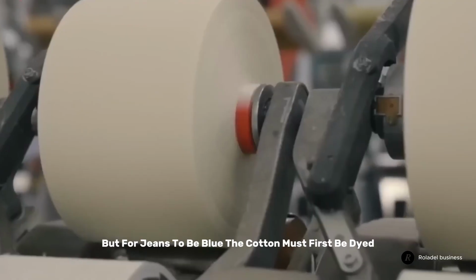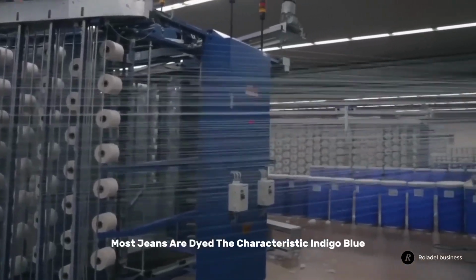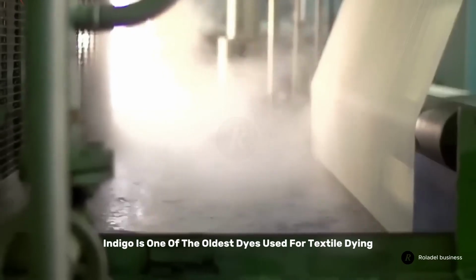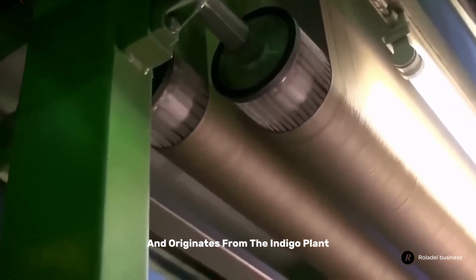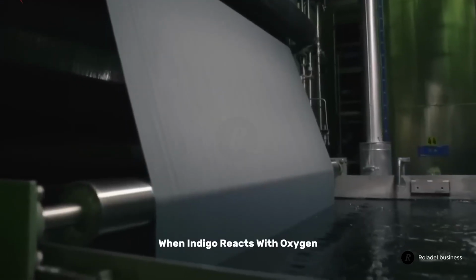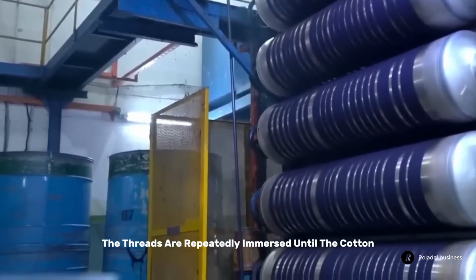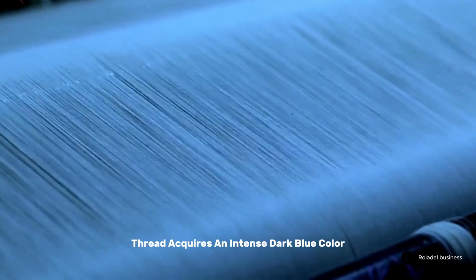But for jeans to be blue, the cotton must first be dyed. Most jeans are dyed the characteristic indigo blue. Indigo is one of the oldest dyes used for textile dyeing and originates from the indigo plant. When indigo reacts with oxygen, it turns blue. The threads are repeatedly immersed until the cotton thread acquires an intense, dark blue color.